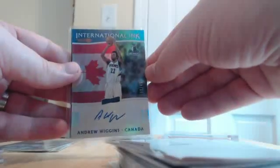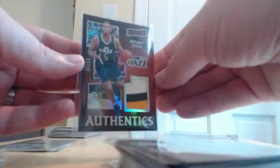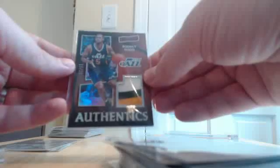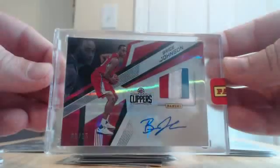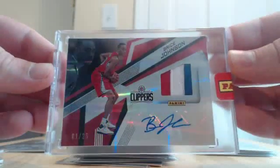Jamal Murray base rookie. Then we hit an autograph of Andrew Wiggins, Artist Proof International Inc. out of 49 for the T-Wolves. Sick hit there. And then the Jazz got this sick three-color out of 25 Authentics of Rodney Hood. And then the Clippers got the promo pack hit, which was a Bryce Johnson 3-color patch out of 25 autograph.